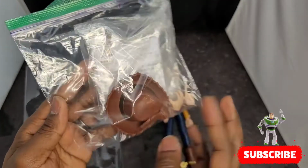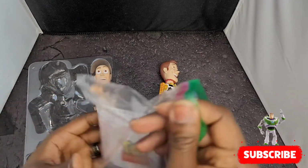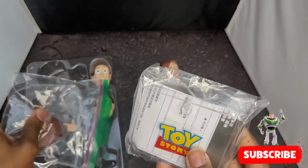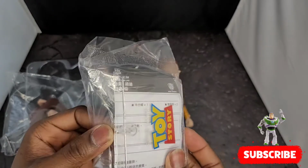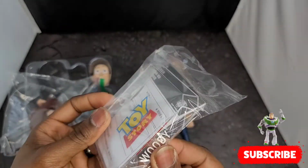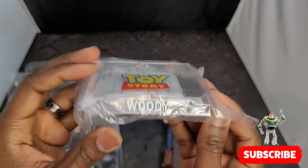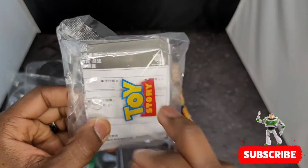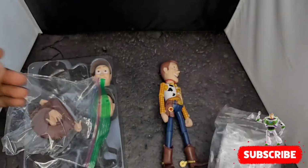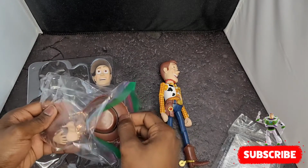So let me show you guys what else he came with and what you can expect with your Woody. I went ahead and put everything in a Ziploc baggie because his accessories come in this type of bag and it's sealed. So once you crack it open, you're not getting it back. So we have a logo stand right there, Toy Story, and his name is on it. Can you see that? Woody. So that's cool. And this is pretty nice thick plastic. So I like that.